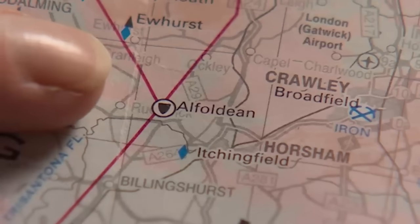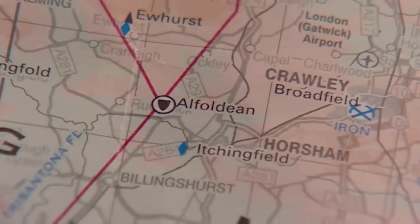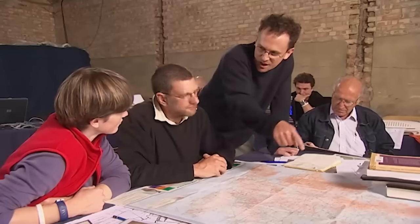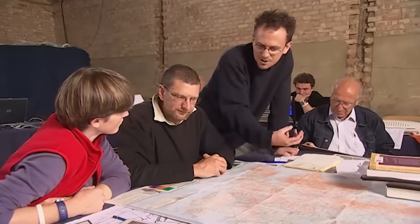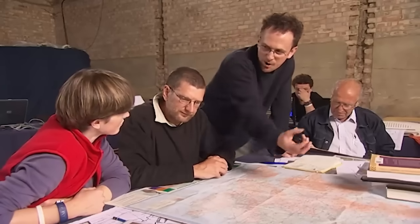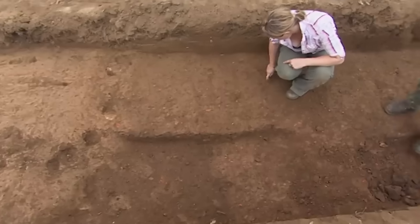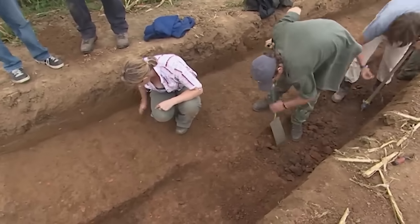But I think we're looking at it from a slightly wrong angle, because rather than thinking these are defended forts, these are points where resources are being protected. If you've got one or two members of the military here, they've got a nice defined area within which taxes, foodstuffs, perhaps new recruits are contained on their way towards London. Well, whatever it was, the Romans certainly went to a lot of effort to protect it.